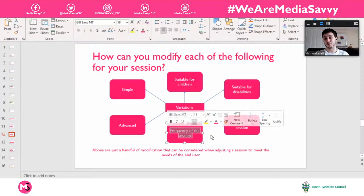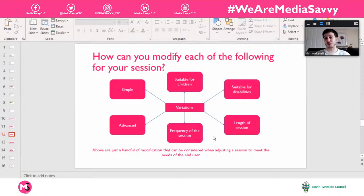Like I say, how many of these sessions are you going to run a week, which links into the next one, the frequency of your session. If it's a session that's running every night, ideally, don't make Monday's session one that's going to absolutely wreck everybody, because the chances of people coming on Tuesday are probably quite slim in that case. So think about how frequent it is.